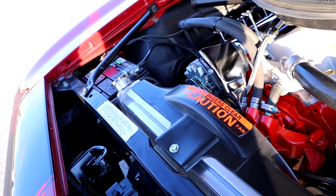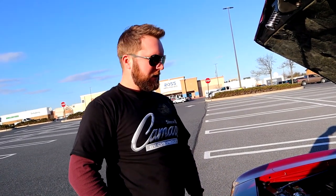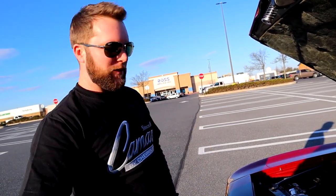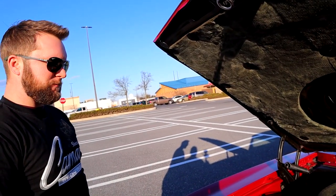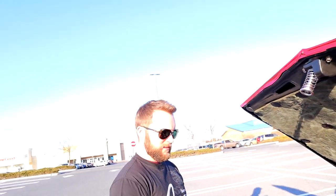I didn't even realize it, but we just drove this car, just touched it. It's hot, but it's not that hot. That's how cool this thing runs, which is great. I won't really have to worry about it in the summer or anything like that. So, you know, just your basic big block build, big block motor. Big block, big power. That's right.